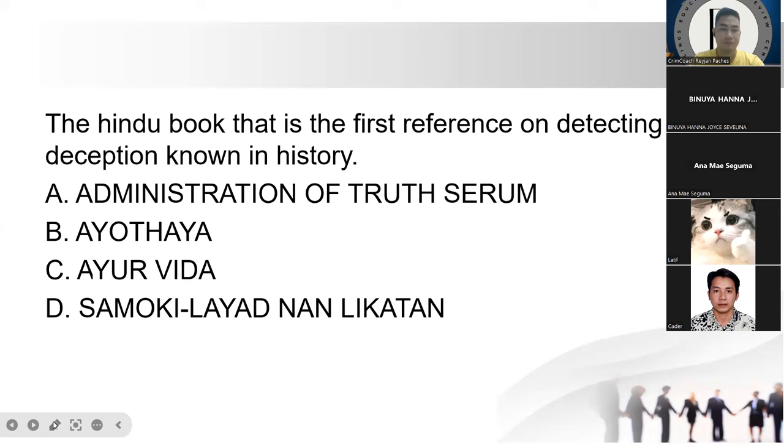The Hindu book that is the first reference on detecting deception known in history. Letter A, Administration of Truth Serum. B, Ayutthaya. C, Ayurveda. D, Samuki Layat Nanlikatan. Okay, thank you. So, okay, what is your answer, class?